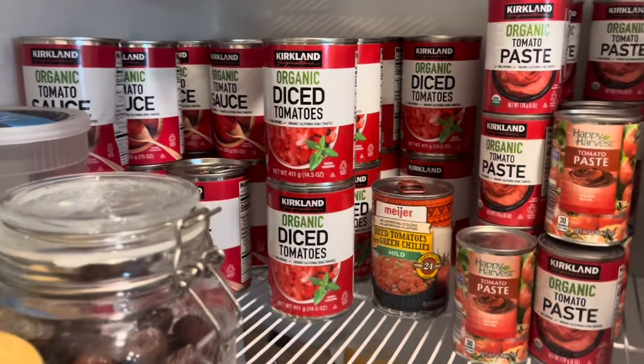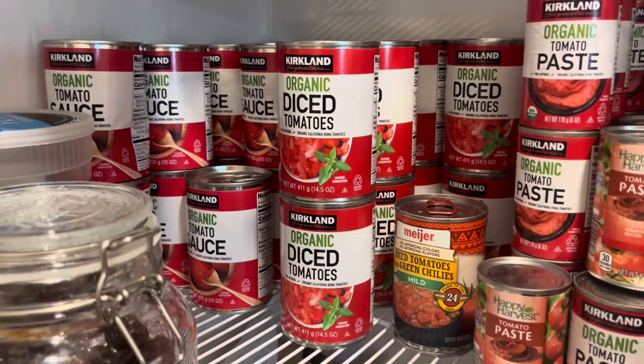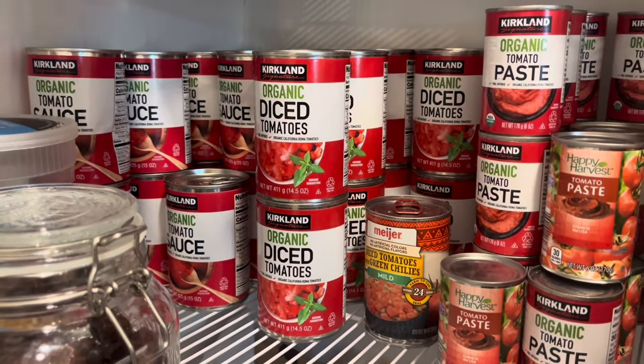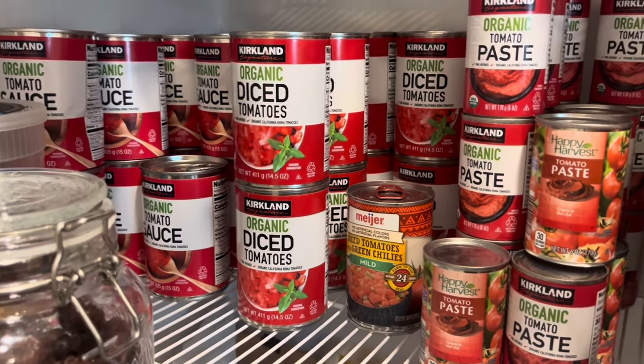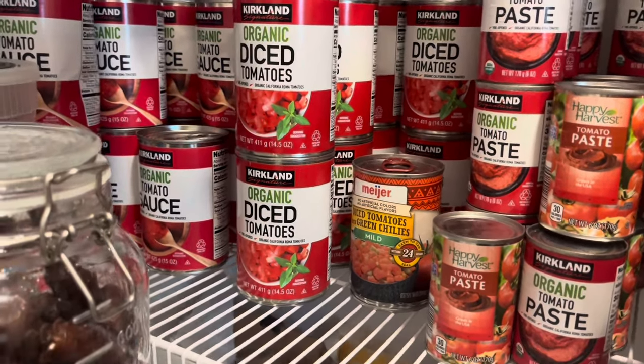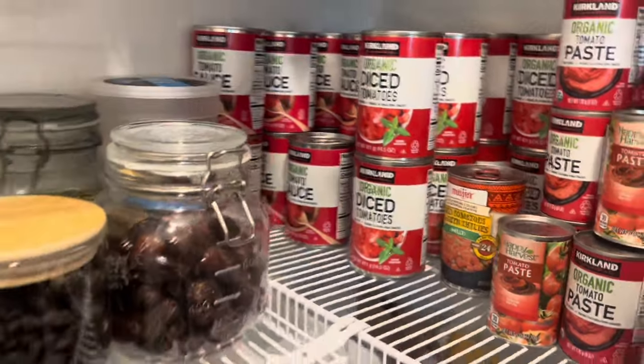They have it all the time. It was not on sale, but it's still a super affordable price. So I stocked up on that a time or two ago. So those are just in here waiting for some chili and some other things, like I said, as we're going into the fall. So love having that stash ready to go.